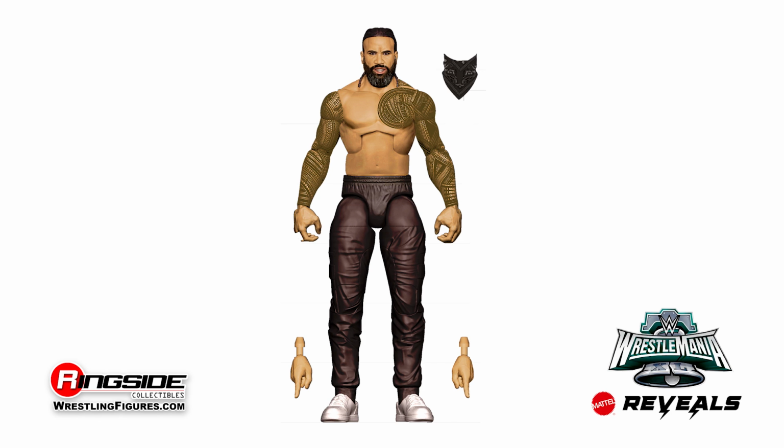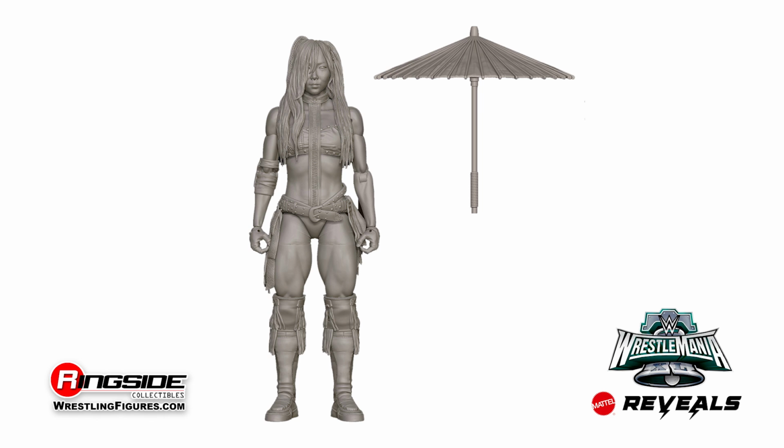Okay. So. Exciting. The Usos, ever popular and still making their way into the line, right? Yeah, and the looks are evolving, which is nice. So it's a figure that we put out multiple times, but each time there's something new to incorporate into the figures.